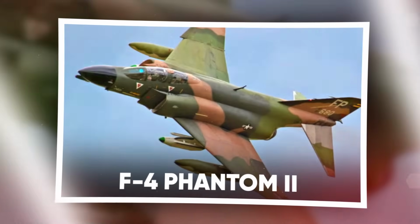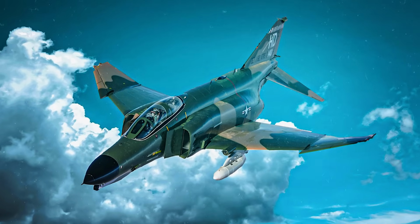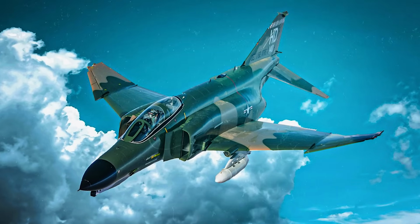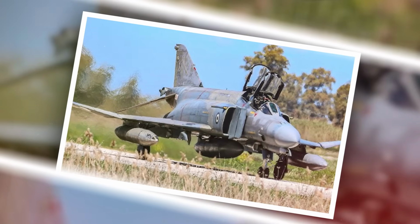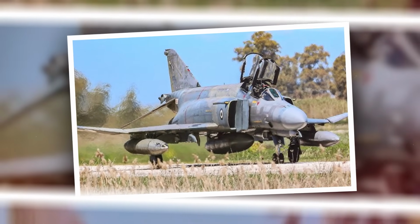F-4 Phantom II. The Cold War era was defined in part by the F-4 Phantom II, one of the most iconic American fighters. Developed by McDonnell Douglas, it first flew in 1958 and quickly became a versatile workhorse for the U.S. Air Force, Navy, and Marine Corps.